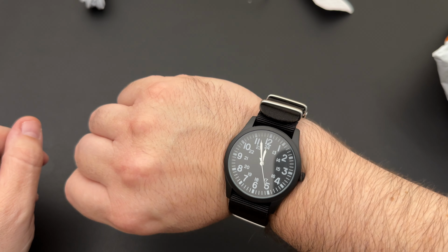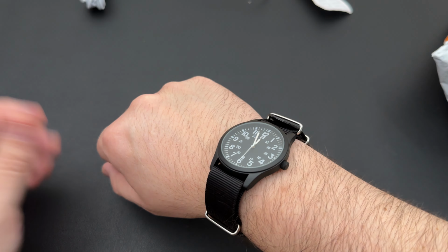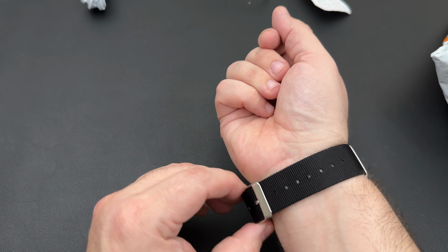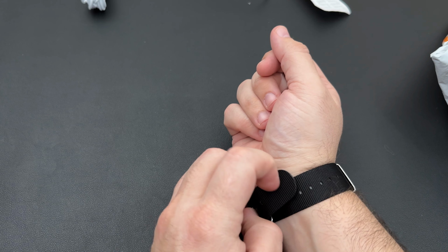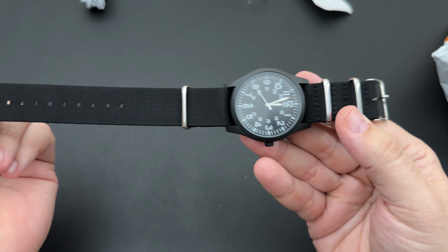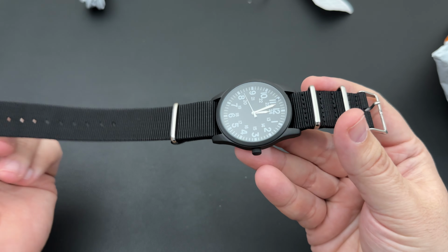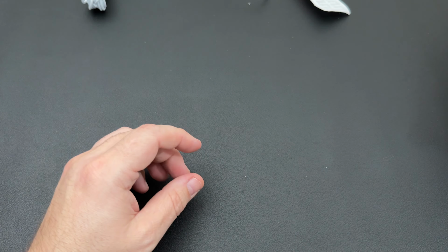Now, like I said, when I set the time, I guess I'll have to see if it actually keeps time. But if it keeps time, I don't think it's a bad buy for $7. Should be pretty decent. I imagine this band will break in a little bit. You could probably remove it and put your own on, but I'm not going to worry about that for this one.